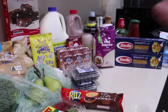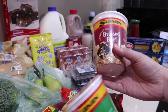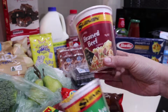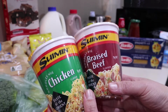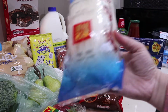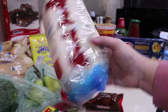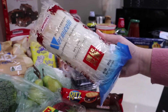There are a lot of things on special today at Woolworths, and of course my noodles, they're half price. They come down to 75 cents. These are my favorite flavors, the beef and chicken. That's that. And this is also on special, it is now $1.60 for that, and I need my noodles. As you know, I'm a noodle person.